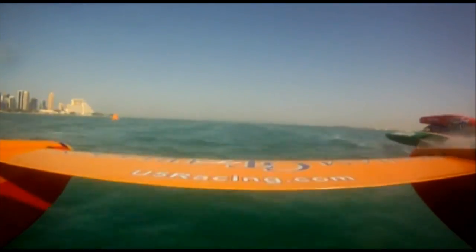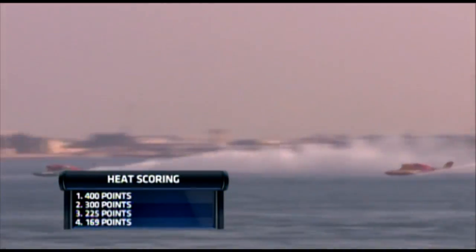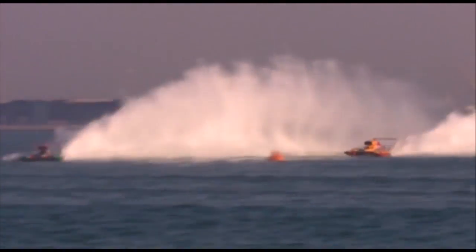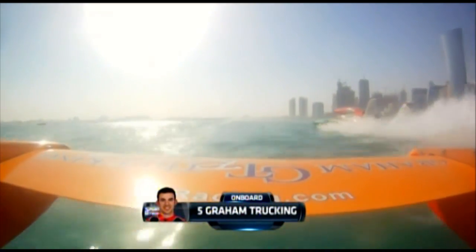Each boat will race in 4 preliminary heats, earning points like this. The winner gets 400 points, second 300, and so on. Those points are added to points earned in qualifying. The top qualifier gets 100 points, second place 80, third 70. After all the prelims have been run, the 6 boats with the most points go into the final heat with a chance to race for the 2013 Oryx Cup UIM World Championship.